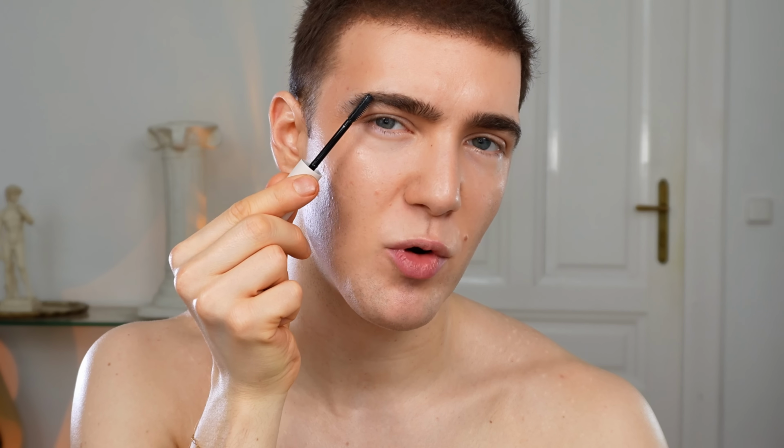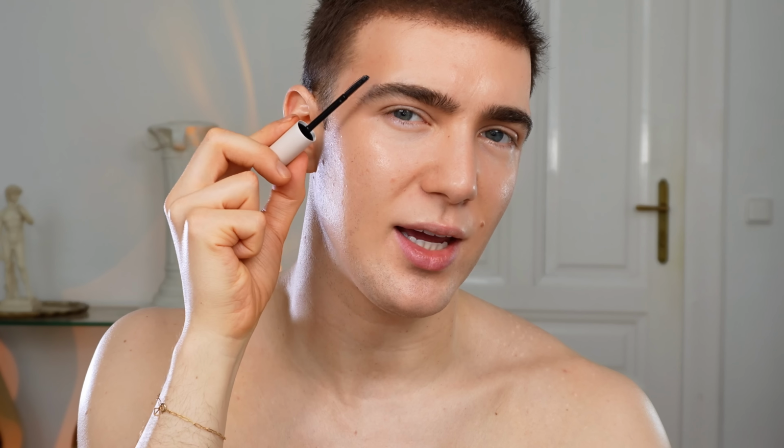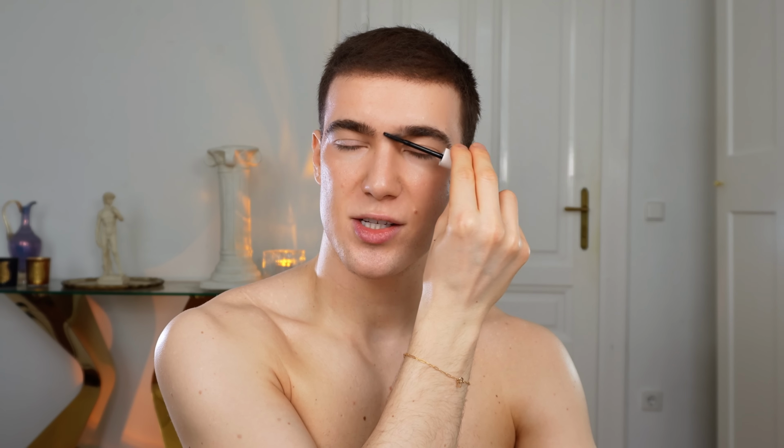If you find there's too little product on the short side of the bristles, you can add a little bit more product with the longer side. But then again, you want to go back to the short bristled side to blend everything in, because otherwise, if you go in right with the long bristles, you will get so much product stuck in between your brows and it might be too much. But using it in the way that I just explained with the short bristles first, it works wonders.